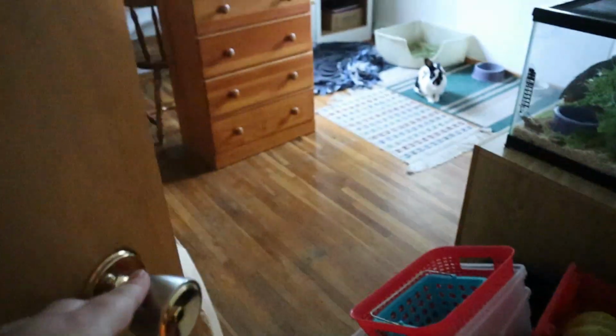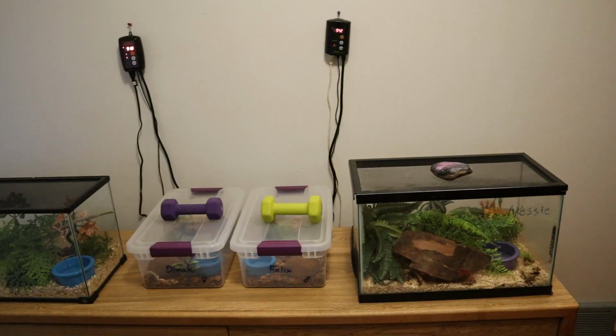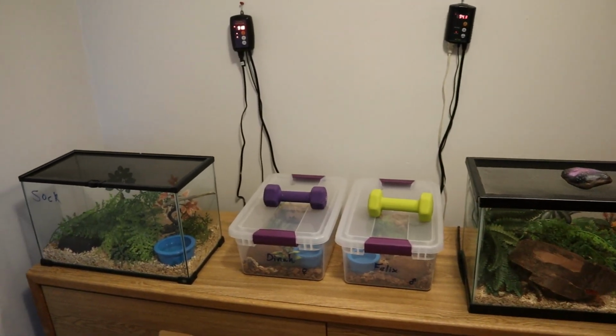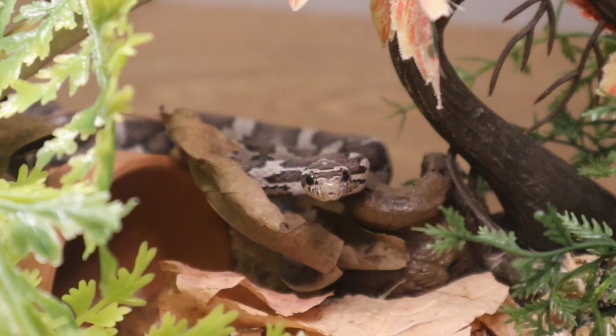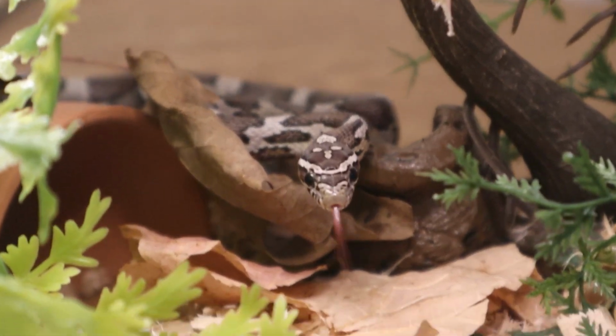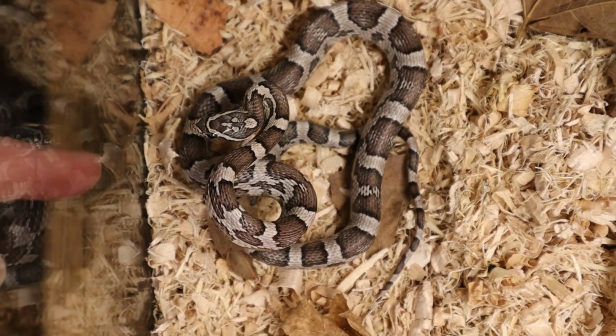I have 4 more snakes to show you on this tour, but they're not in this room. They're in my old office. This is also where Pixel lives. Hi Pixel! On one end of the table we have Sock, my boyfriend's anerythristic corn snake. She's still really sassy, though I'm sure she'll calm down a bit more as she gets bigger. She's adorable.